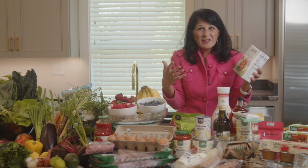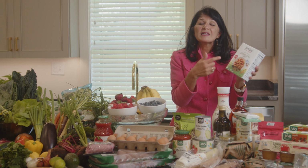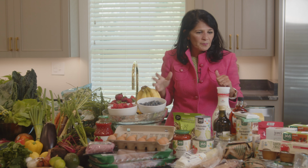Now, do we eat this every night? Absolutely not. You know, again, 80-20. So when we do want some pasta, this is what we choose. I don't recommend you choose some of the other gluten-free pastas because most of those are made with corn flour and potato starch and that type of thing. And so they spike your sugar, they're high glycemic index. They actually are worse for you than the wheat version.